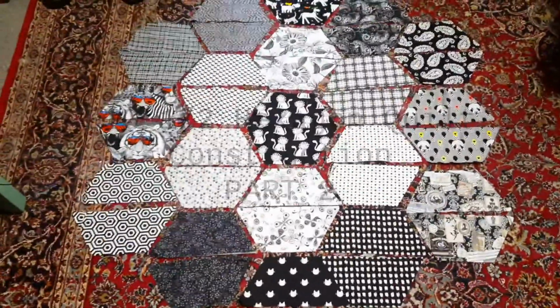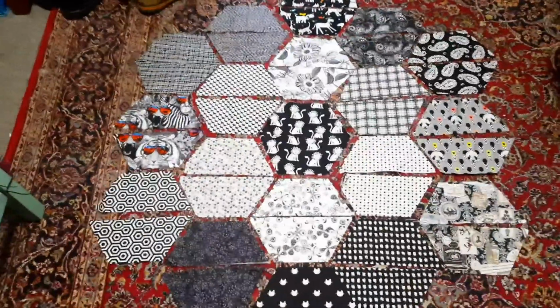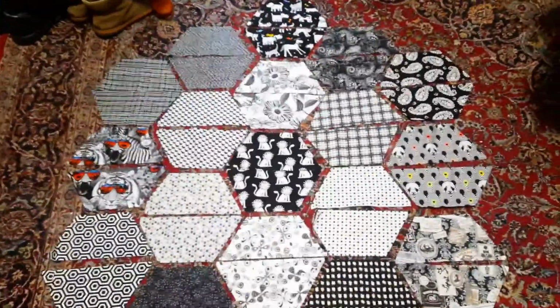There's a lot of work going on outside today. They're fixing the stained glass window that is in need of repair here. That's that drilling noise.